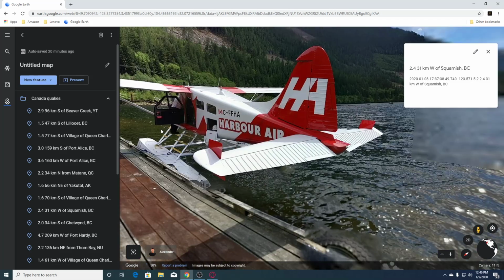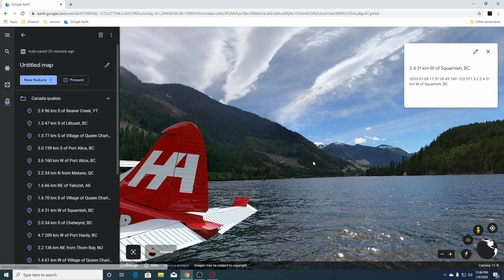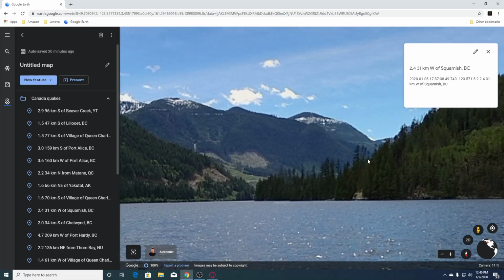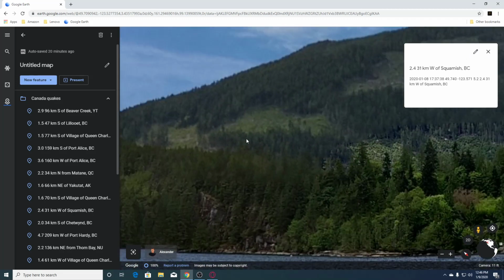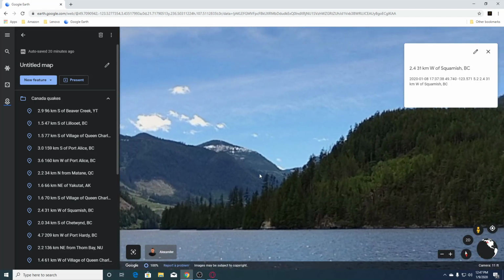And you have a harbor flight here. Woohoo! Check this out. Beautiful, beautiful, beautiful. Gorgeous, gorgeous. Check out the mountains.